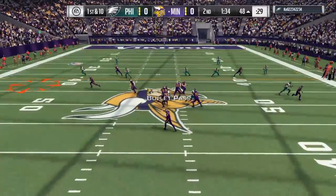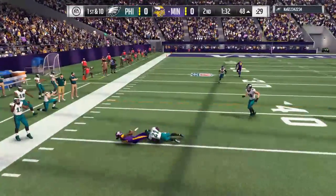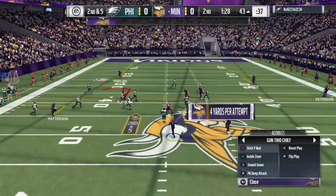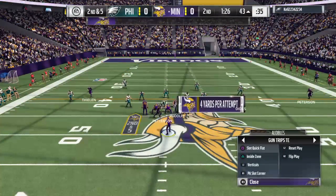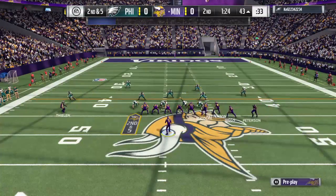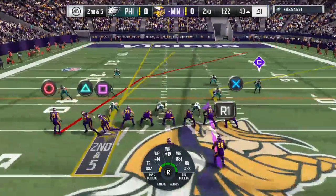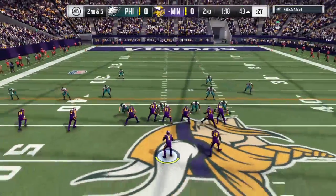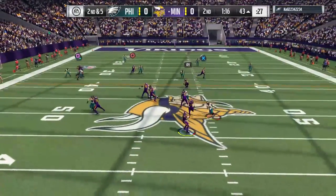First down, Bridgewater. And he will find his man on the outside. 5 yards on the catch there, brings up second down. I know many people like to throw to the tight end, maybe in a little flexed out position because he creates mismatches with his size. The slot receivers do the same thing with their quickness, their speed, and their route running savvy.